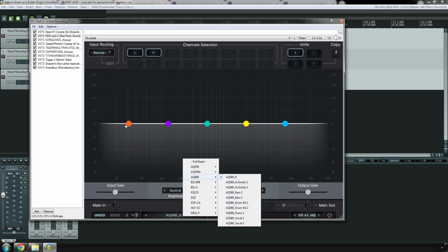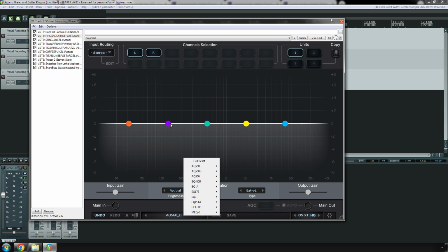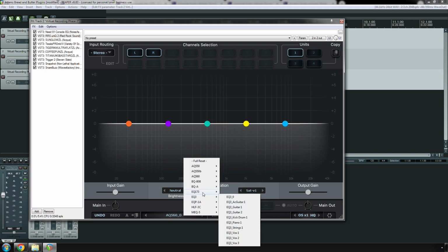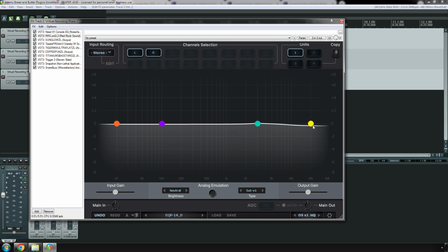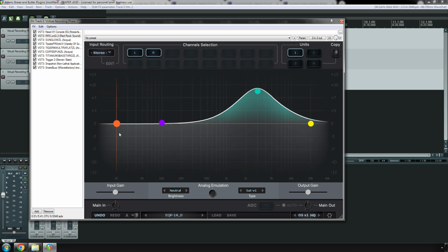Okay, I don't know why it's not a 10-band equalizer, but it's not. Regardless, you can choose them if your heart desires. And then we got, let's change it to the regular Pultec. So, you know, you have a lot of options that you otherwise wouldn't have.